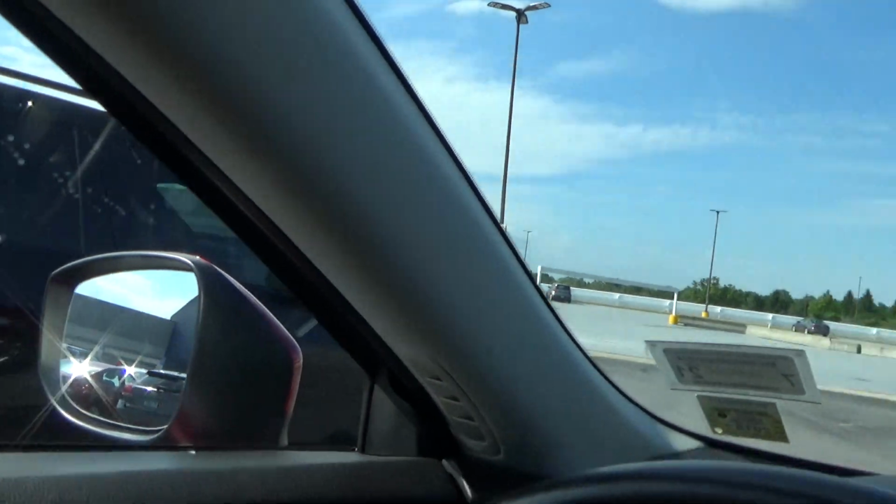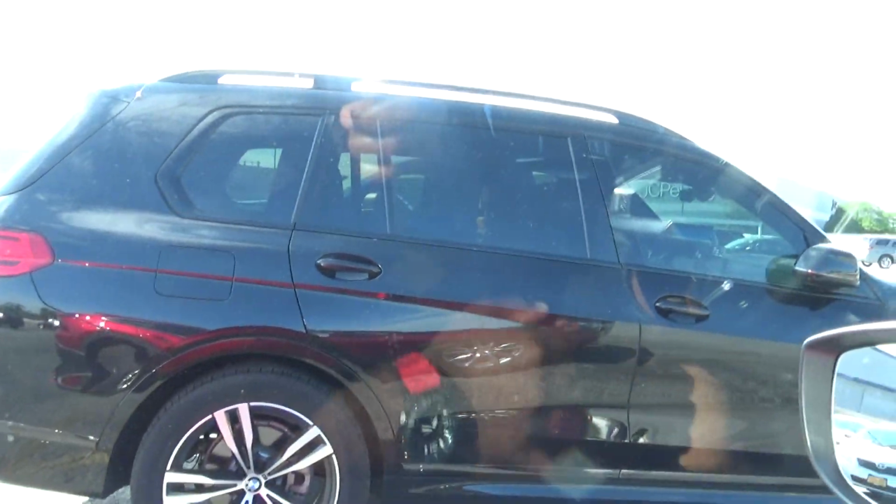So I'm about to head on out of the parking lot of Best Buy and stop by a supermarket, get a few things for the house before I go home. I'm about to head out of the parking lot, got the Mazda cranked up, and as I head out, I saw the new BMW X7.